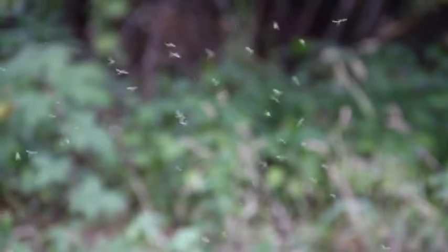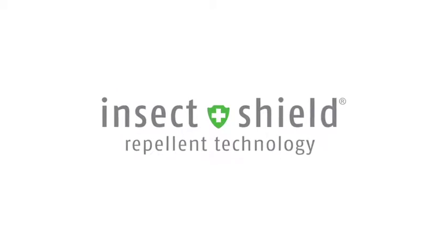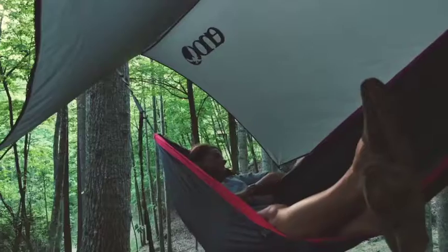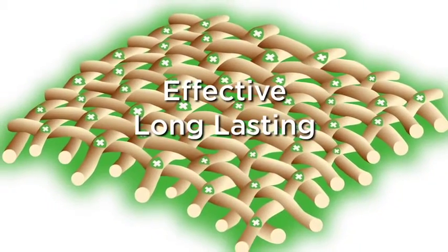How can something so tiny be so pesky and dangerous? Well, it's time to stop the love-hate relationship. InsectShield is a remarkable breakthrough in insect repellent technology. It is changing the way we think about insect protection. InsectShield bonds permethrin to a textile product in an effective, long-lasting, and convenient way.